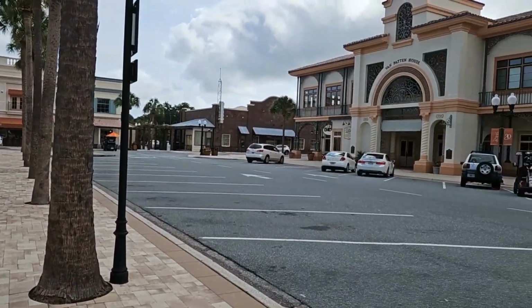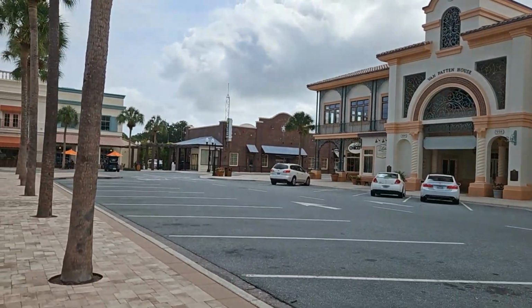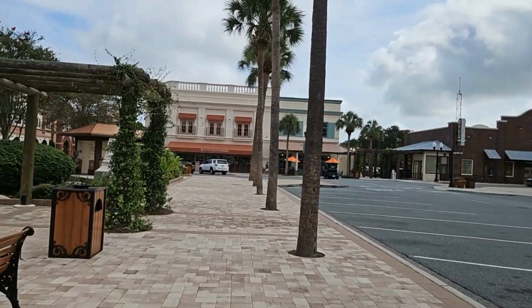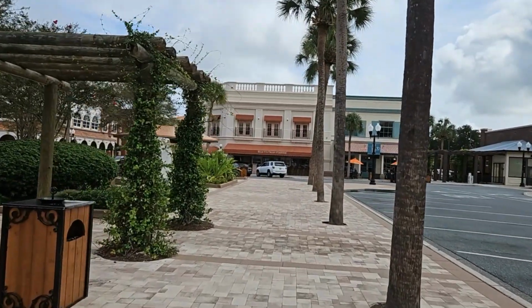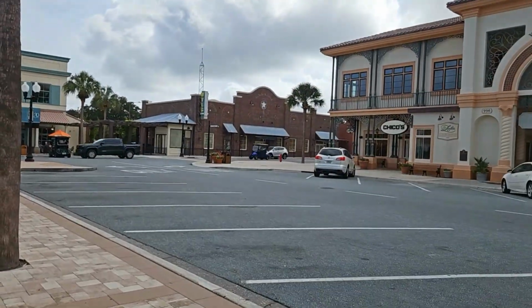It's the Van Patten House. It is around 10:30 a.m., friends, on a Sunday. Here in Spanish Springs, you have a Chico's retail store over there.